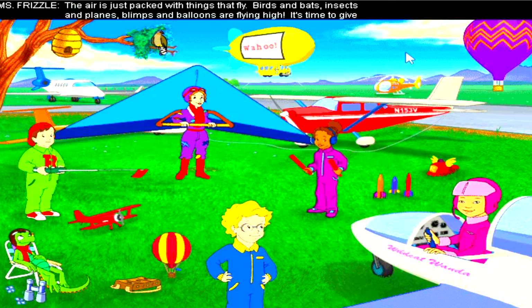The air is just packed with things that fly. Birds and bats, insects and planes, blimps and balloons are flying high. It's time to give the sky a try.